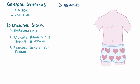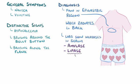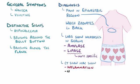Diagnosis of acute pancreatitis can be made based on clinical findings, lab data, and imaging. The first clinical clue is intense pain in the epigastric region, which can radiate to the back. Lab data would show an increase in serum digestive enzymes, including amylase and lipase, of which lipase is more specific to pancreatitis. Finally, an imaging study like a CT scan might show evidence of pancreatitis, like inflammation, necrosis, and the formation of pseudocysts.